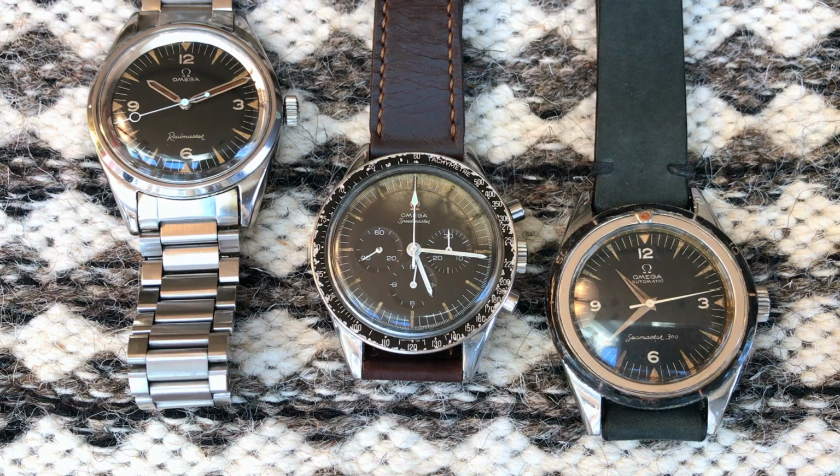As many of you know, the Omega Speedmaster was one of three watches brought out in 1957. Omega Speedmaster, Railmaster, and Seamaster 300 were the first true sports watches released by Omega. Prior to this, Omega mainly focused on dress watches, although their Seamaster was one of their first attempts at waterproofing a watch to be competitive with Rolex and their Oyster case.